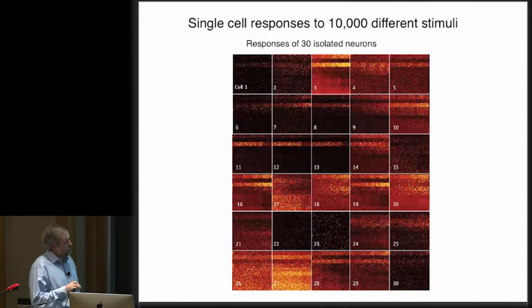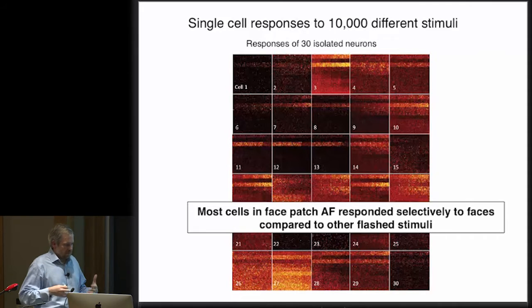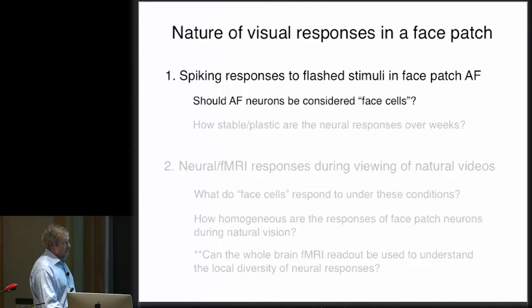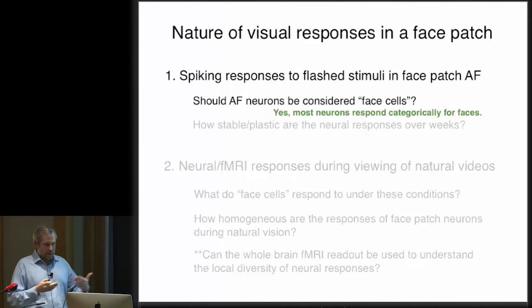What you can see is that for nearly all of the cells, you have these stripes in the first and the third rows. In some cases, it's negative. In some cases, it's positive. But those are the distinctive rows. And so without really caring much what the result would be, what we find here is that if you ask the question, are these face cells within this area, I think you'd have to say that by virtually any definition, there's face selective categorical responses. The cells in AF are similar to those that have been reported in other face patches, and they are face cells. So that's the starting point, the kind of good news. Everything is as it should be.